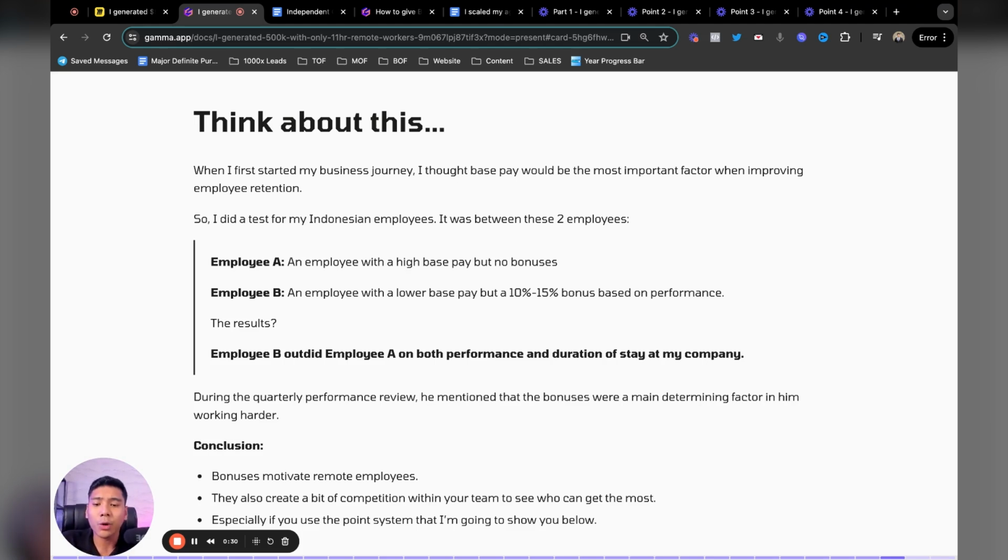During the quarterly performance review, employee B mentioned that the bonuses were a main determining factor in him working harder because he wants to compete, because he wants to get that bonus. So in conclusion, there are 3 things, right? Bonuses motivate remote employees. They also create a bit of competition within your team if you design it the way I design it. And then if you use the point system, it's going to make everything a lot better. So it's very important for you to pay attention to this, because this could be the key to unlocking the productivity of your team without hiring more fixed cost or higher base pay.